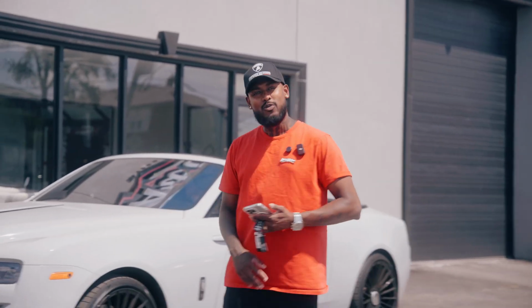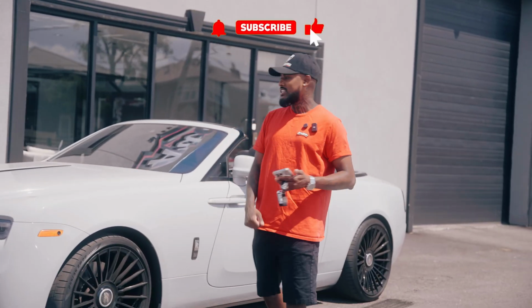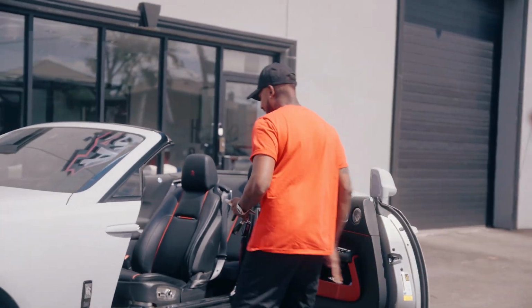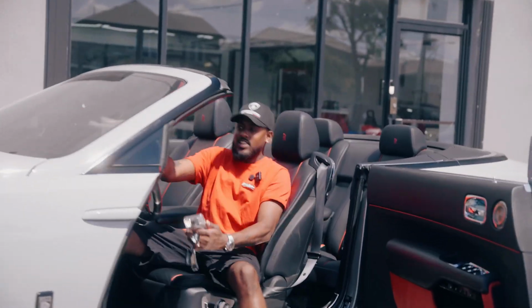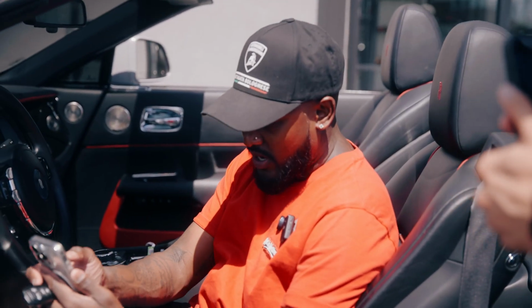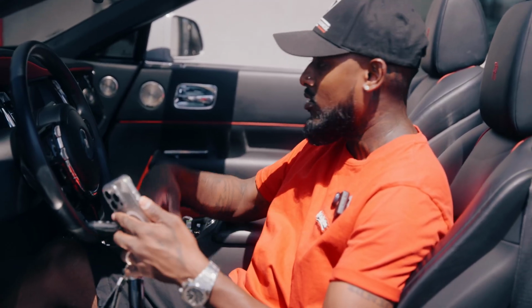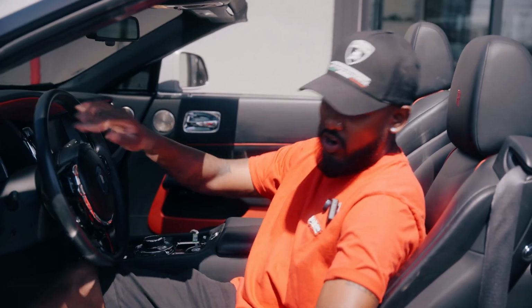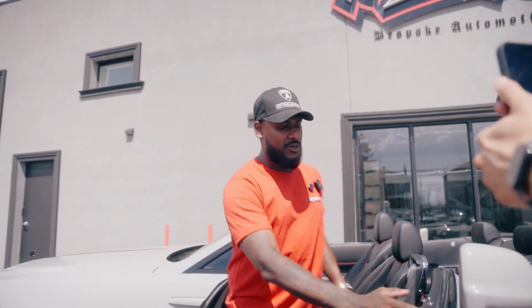We got this beautiful Rolls Royce Dawn right behind us. Of course, you know what's going on in our city right now, so we had to protect it with our immobilizer and tracking system. Come take a look. The system is not armed, so we're gonna be able to start the car. Go ahead and shut it off. We're gonna arm the system. We also have backup remotes as well. Nothing happens, we'll go ahead and use the backup remotes, and the car starts. Again, perfect way to protect your vehicle.